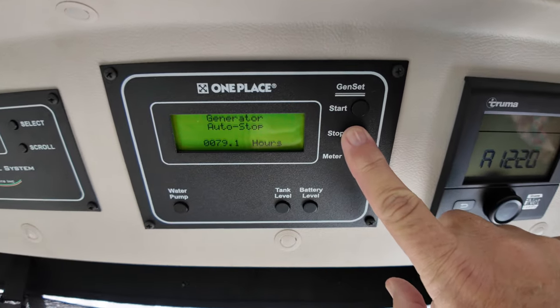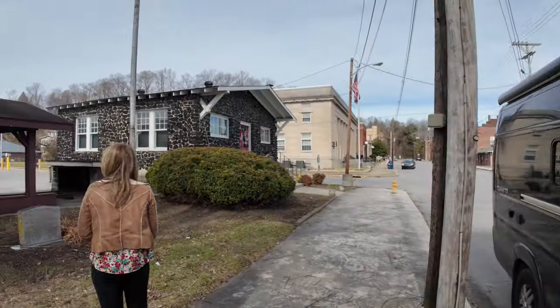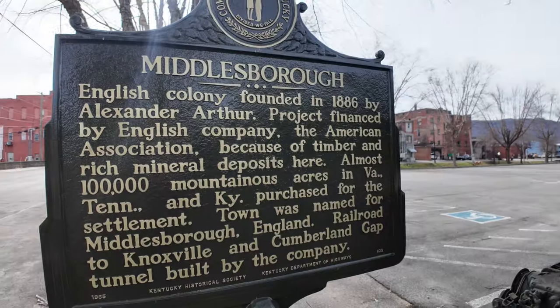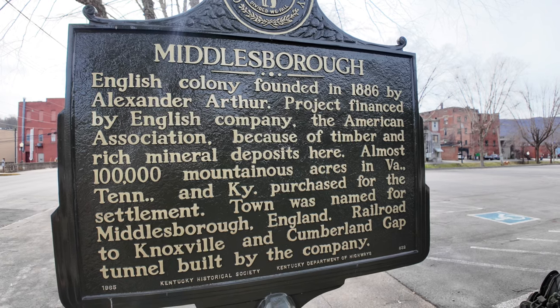Stop this thing. Guess what? What? I have brought you to a house made of coal. Really? You want to see it? Yes. Look at that thing. We'll walk over there in just a second. Middlesboro, English colony founded in 1886 by Alexander Arthur. There you go, you guys can read that.